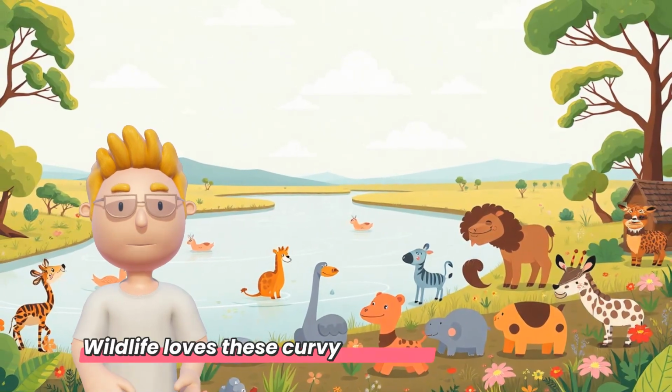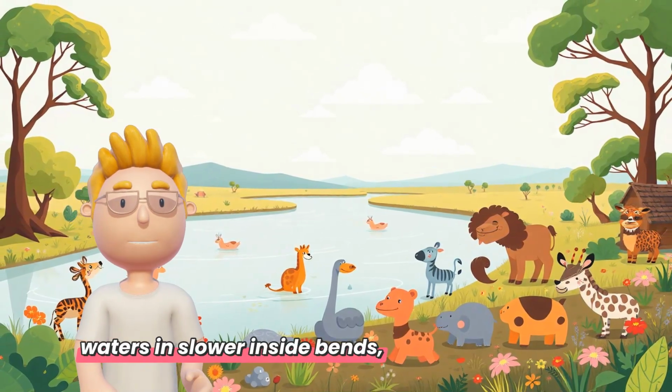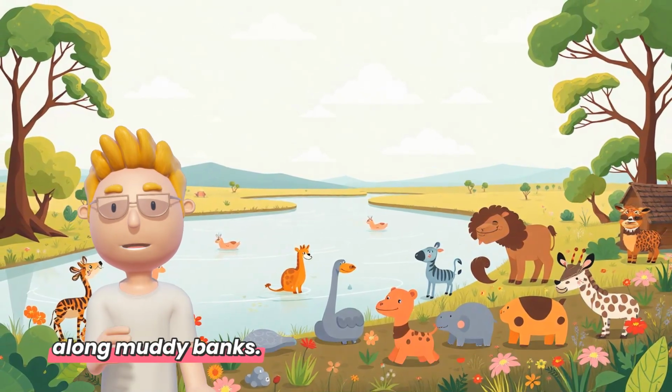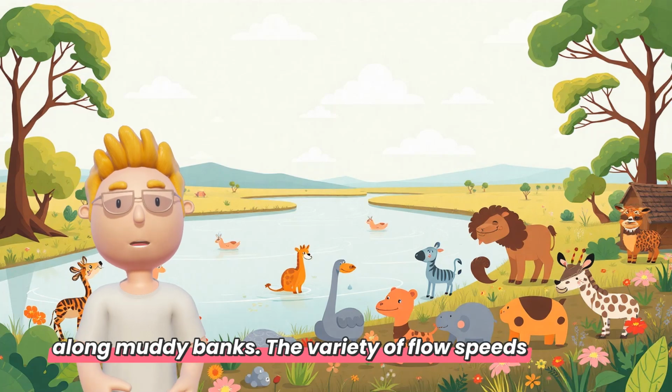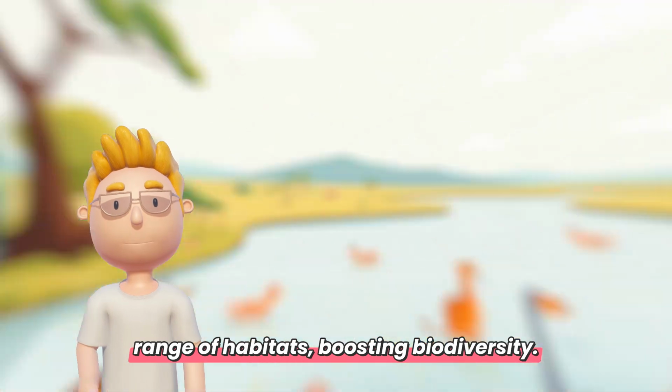Wildlife loves these curvy channels. Fish find calm waters in slower inside bends, while birds find food along muddy banks. The variety of flow speeds fosters a range of habitats, boosting biodiversity.